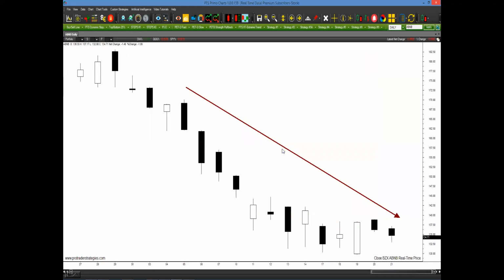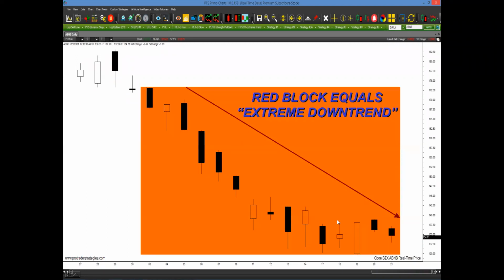Now, this will also work to the downside as we look at this older chart of ABBV. Once again, an extreme downward move. And by the time we recognize it, it's too late. It's already gone down low enough. Or maybe we're in the stock and we say, gosh, I wish I would have known to get out. Well, if you apply the PTS-XT, it paints now a red block, and that equals an extreme downtrend.